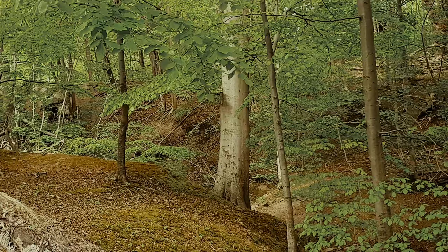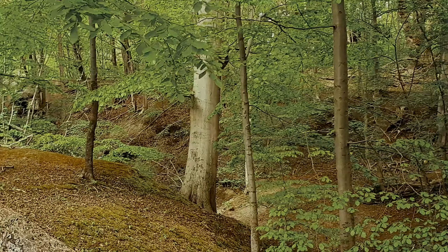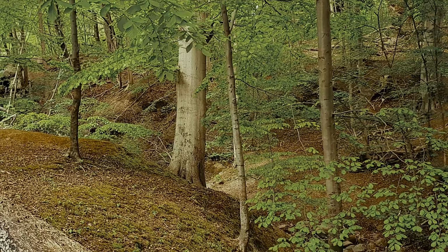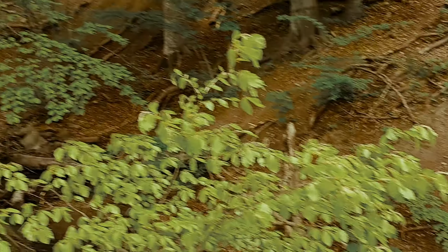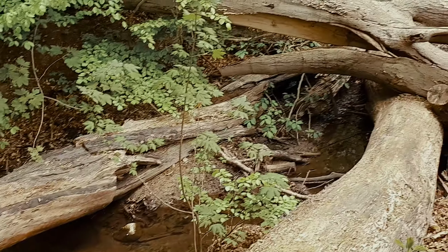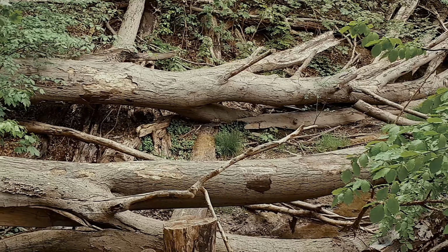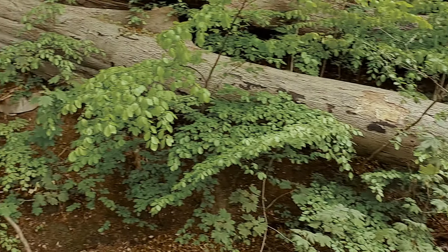So I've come to this awesome place. Jesus, this phone is really oversaturating these colors. I think I'm gonna have to correct that, but this is water running down here, just a little bit. It's not much, but it's there. And all those trees have been knocked over and lying here and looking like, well, something dramatic and interesting. And that's all very nice.